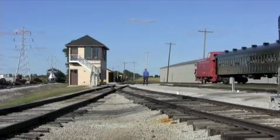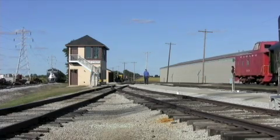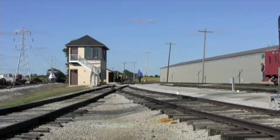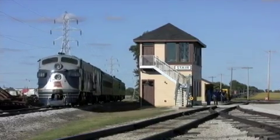We conclude our look at Southern Railway 401 as she pulls ahead to the Nelson Crossing Depot. As the steam engine exits stage right, Wabash F7 number 1189 takes a train downtown.